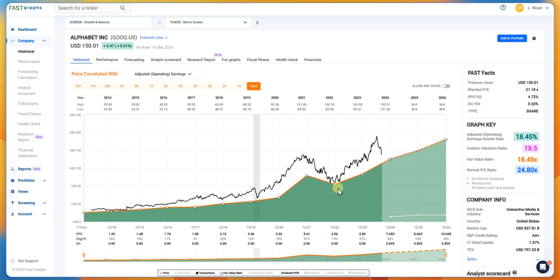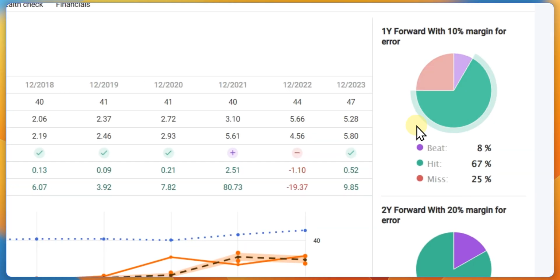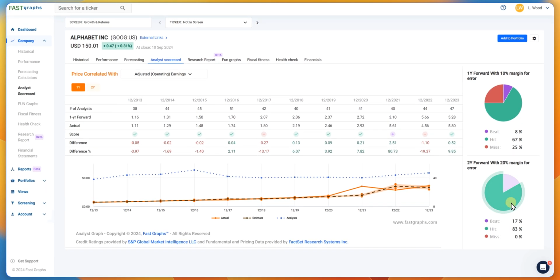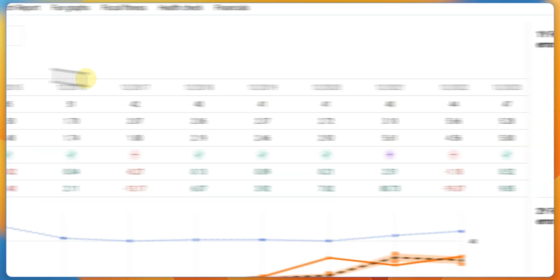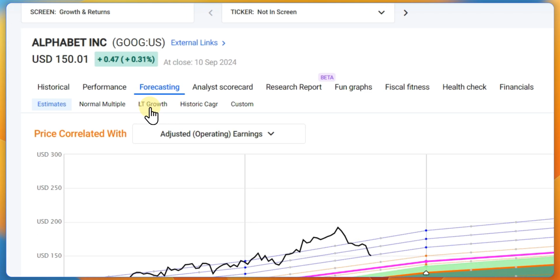So what am I looking at then as I look forward? Now, one of the things to look at here, I think, is the analyst scorecard. Not too worried about the 1 year forward because, again, I'm going to be holding this for a long time and it's looking good. So I think generally the company manages to hit the analyst expectations and sometimes beats them on a 2 year forward basis. So let's switch over to the forecasting.